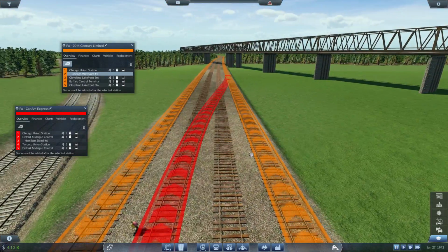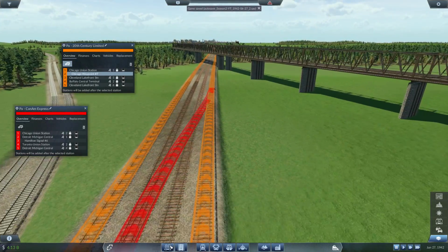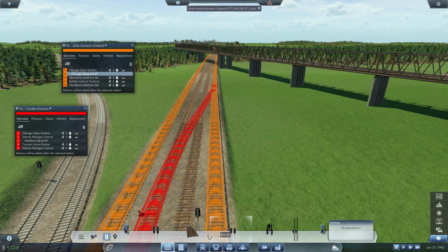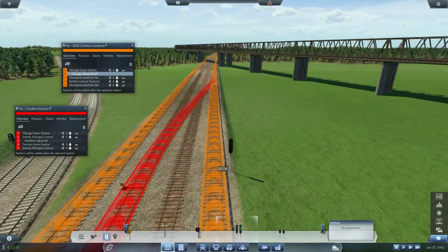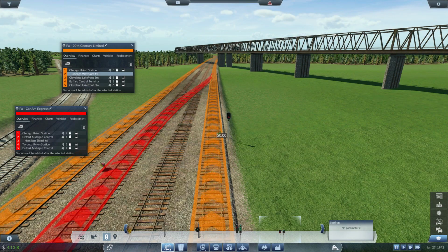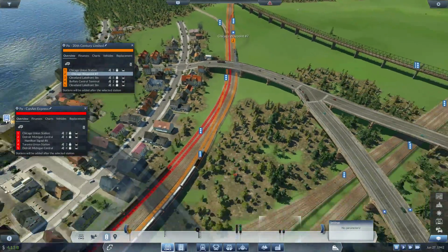Ooh, hang on a minute. Could I put a signal here? I could put a signal here. In fact, I'm going to need a signal here. So let's get a signal up. Let's go for a 2-aspect signal. What are these 5-aspect signals? Like so. Okay, that's going to help. That's going to help this one go through.